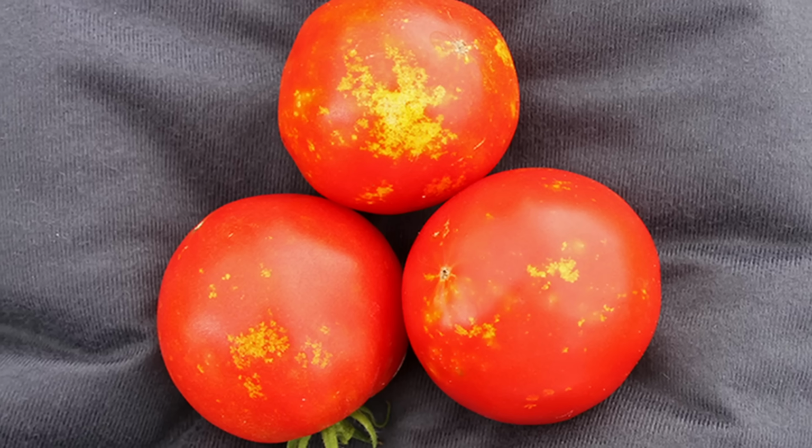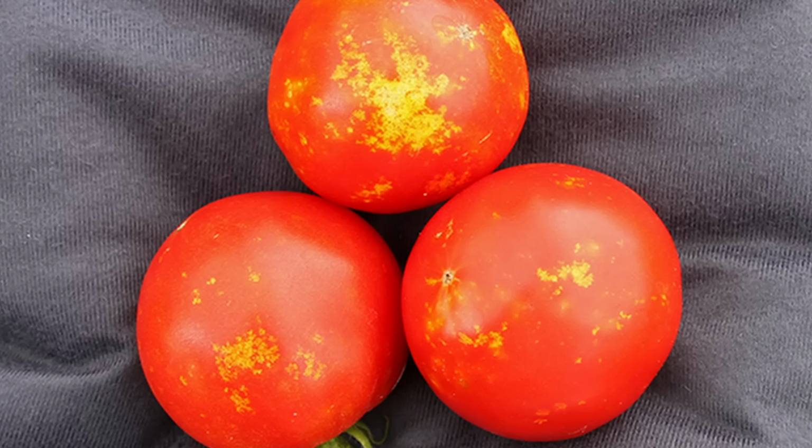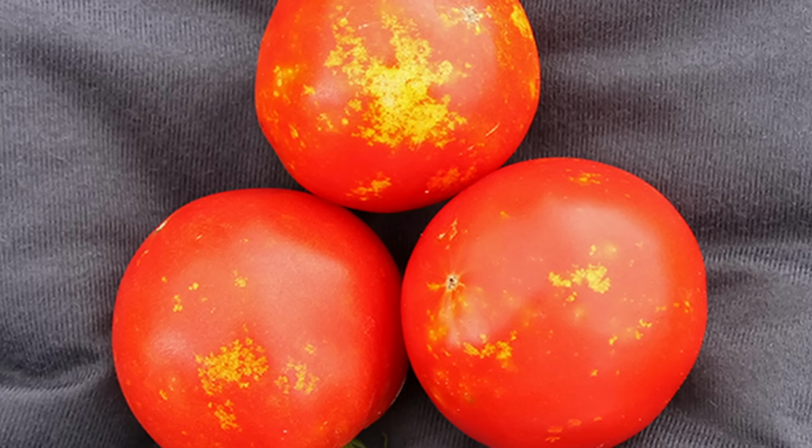And if you notice a white or yellow marbling on the surface of your fruit, chances are stink bugs have been visiting your tomatoes. Now, I don't recommend trying to salvage any of these fruits for consumption. If you see signs of pests, just toss them in the compost.